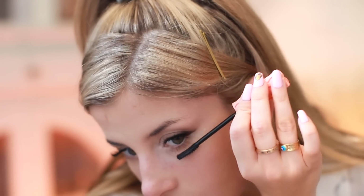Next, I'm going to take just a little bit of concealer and clean up the under the wing area just to make sure that it's nice and bright, and this should really lift the eye even more. Now my tip with this, since we're going upward, you don't want to add any weight underneath. Apply mascara only to the ends of your lashes. Don't try to go all the way in there. This is not that type of look. I promise you it's going to look so much better if you're just going to go just at the ends.